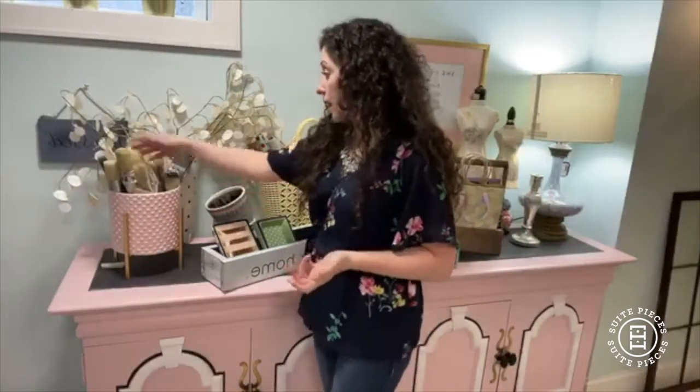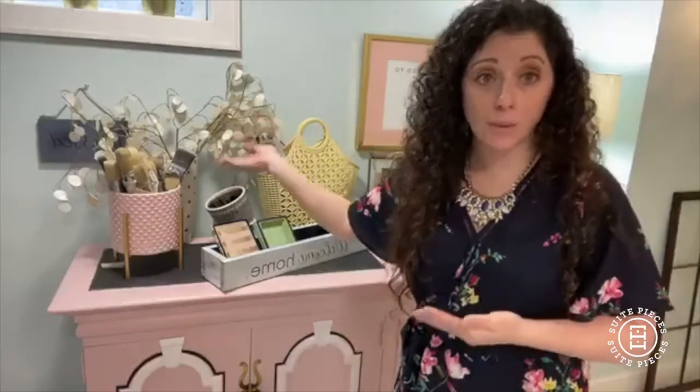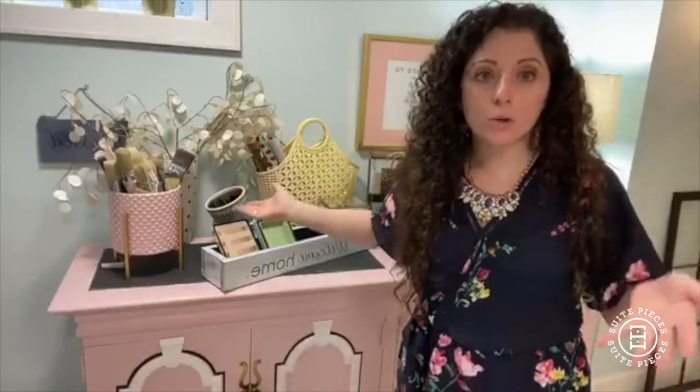This is a vase, and I'm using it as a brush holder. It sparked joy for me. I absolutely love it. It's pink and gold and polka dot, but I had absolutely no use for it. I knew I would figure out where to use it someday, and now it holds all of my brushes. So I come down here and it sparks joy for me. And again, that's what it's all about.